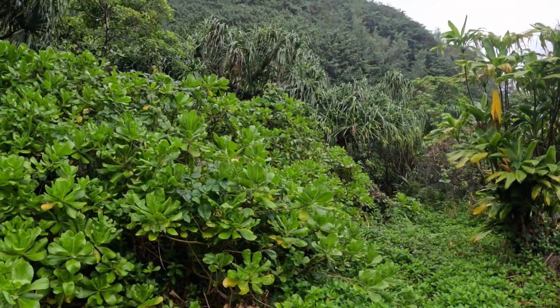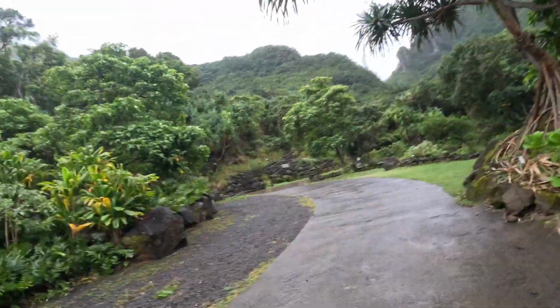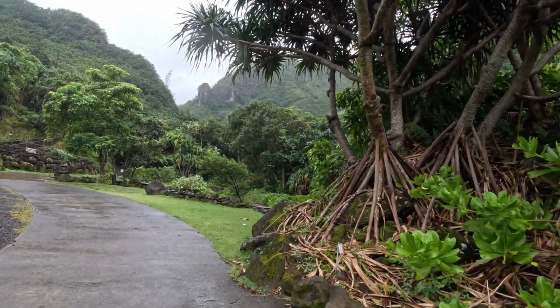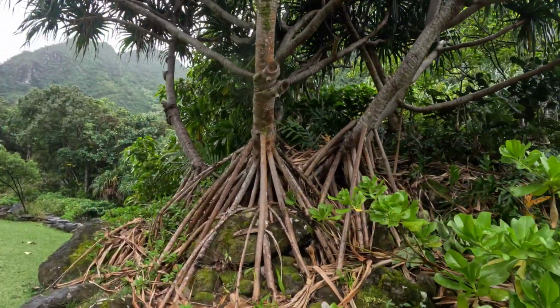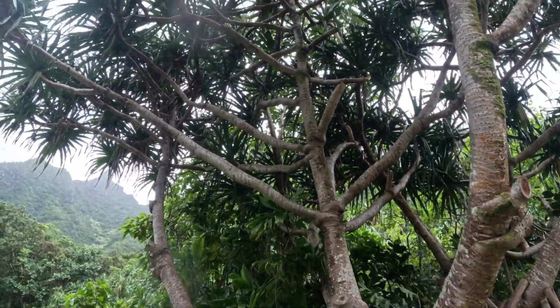Wow, look at, oh, there's a bee here? I don't know if bees come out when it rains. They're not supposed to do that. They have to go back to the home. Oh, look at this. Wow.